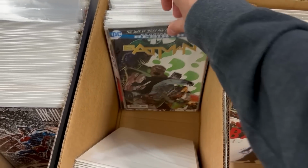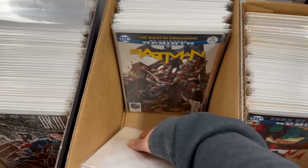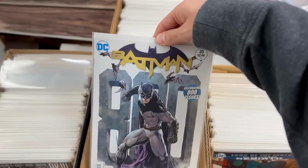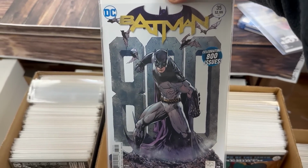Definitely some decent reading material and cool covers. Now that's a cool cover. 800 issues of Batman. That's awesome.